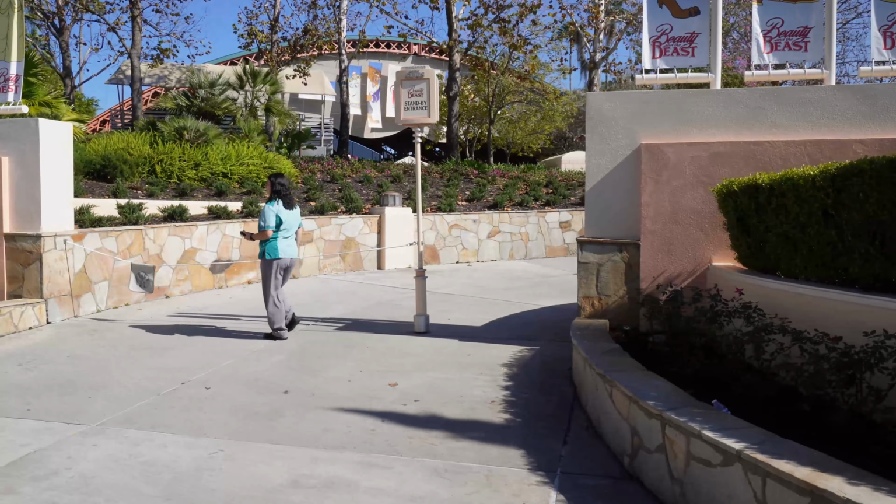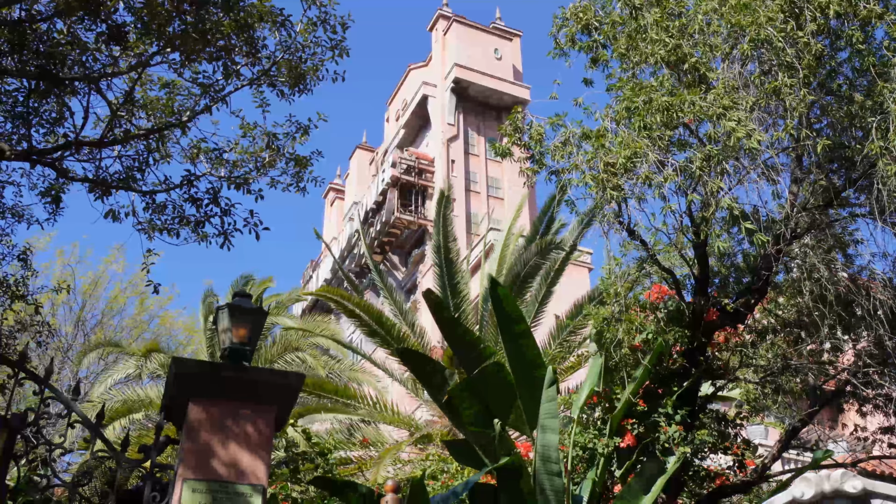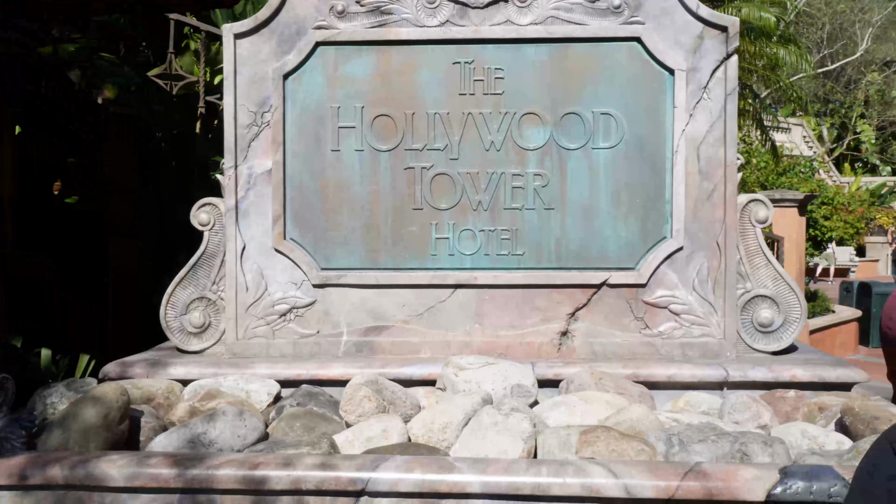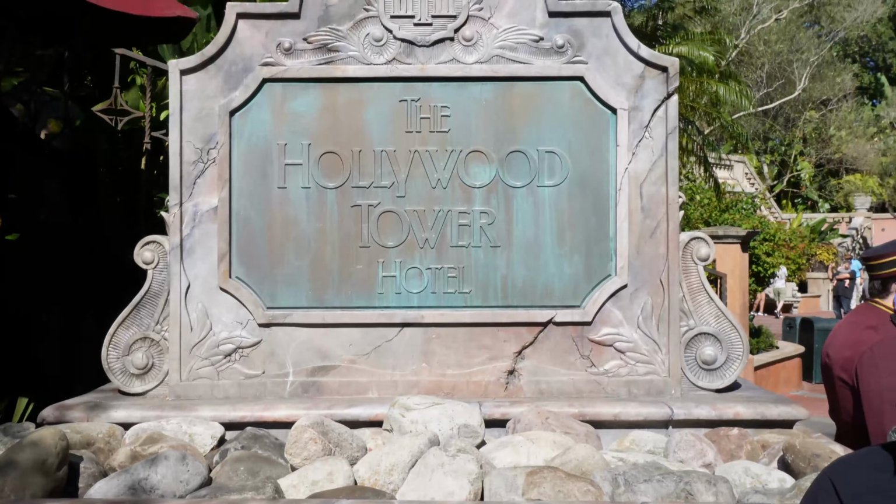Okay, to the right is the Hollywood Tower Hotel. This thing is our first must-do of the day. Fantastic. And we took our youngest grandsons on this, and they absolutely loved it. Of course, part of it is they love Halloween, so it wasn't too much of a challenge to get them on it, but they absolutely loved it. I'll try and stick in a quick video of what they did, you know, that Disney video that they give you once you ride this thing.